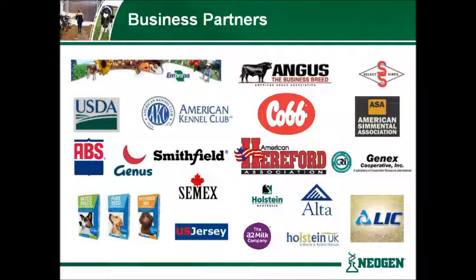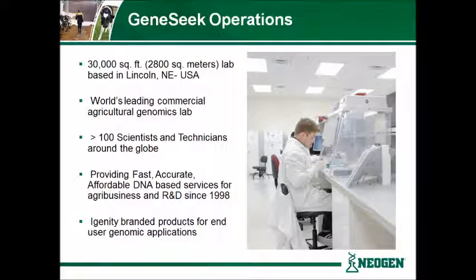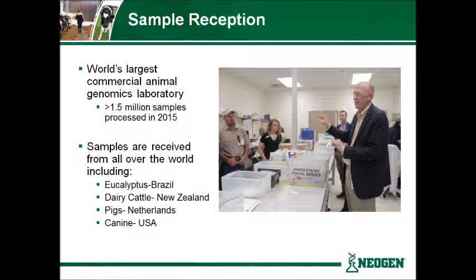And we have technicians that work 7 days a week, as a matter of fact, now, with the different products that we have. Last year we did about 1.5 million samples, and we do a variety of them. We do eucalyptus, we do dairy cattle, pigs, goats, dogs, you name it. Humans too. Very limited in humans, but it's only a monitoring test that we now have.